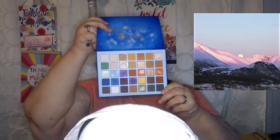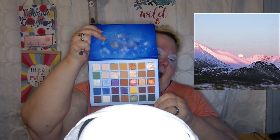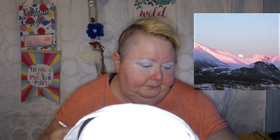Now, the blue that I'm using is from Beauty Creations' Elsa palette. The Elsa palette is one of Beauty Creations' Princess collection. They've got a pant load of the Princess collection.